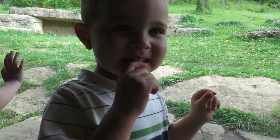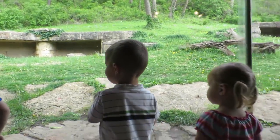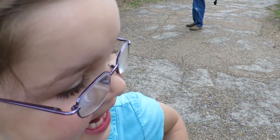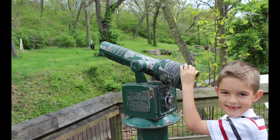What do you think of their bodies? They look like baby faces. They look like babies' faces? Their bums are so weird, they just kind of stick out. They do kind of stick out. Mm-hmm. It's kind of weird. I'll be honest, chimpanzee bums, they're weird.